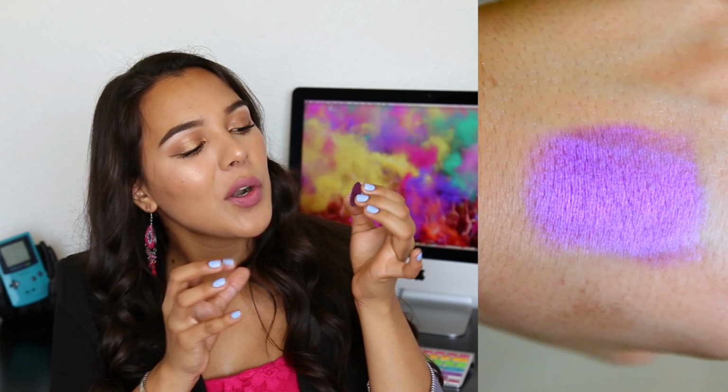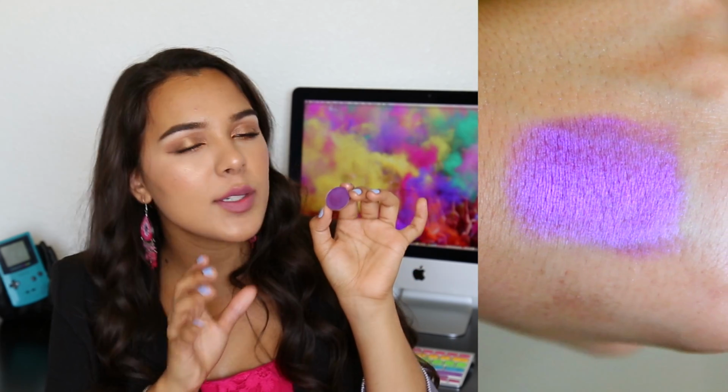This is a purple throwing a little bit on the pinker side. It has some pink undertones in there. Throw it on the eyelid, be fantastic, be fabulous with this color. It is daring.